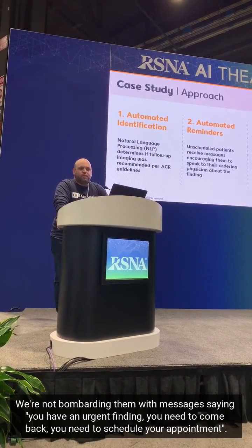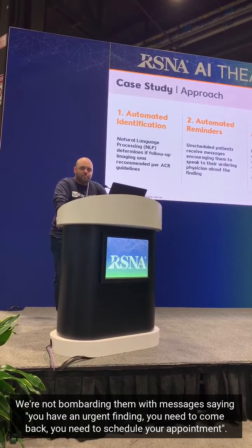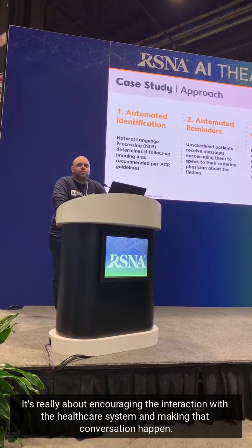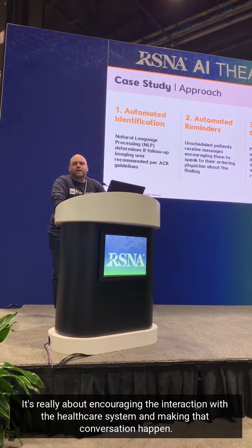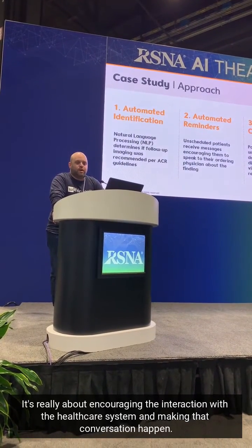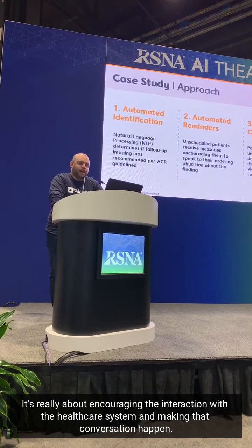We're not bombarding them with messages saying, you have an urgent finding, you need to come back, we need to schedule your appointment. It's really about encouraging the interaction with the healthcare system and making that conversation happen. That's the most effective way that we've seen to get patients to take an action.